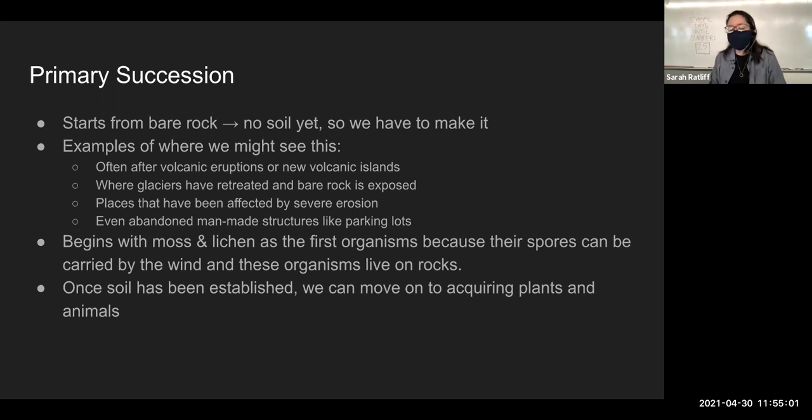Another option for this one is we have our underwater volcanoes. They're spewing up their lava, it's cooling in the ocean, and it builds and it builds and builds until it breaks the surface and we get a little island. Once again, it's going to be just rock, not a lot of dirt. We're going to have to make that soil.